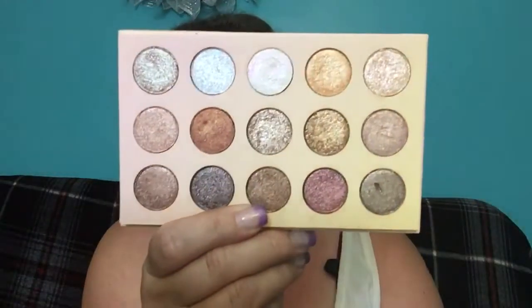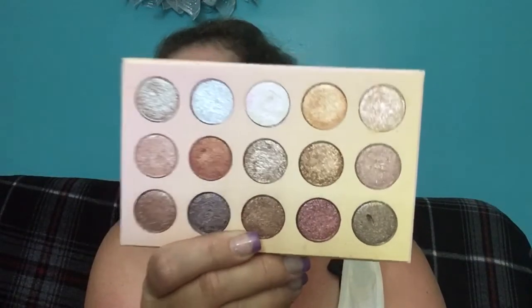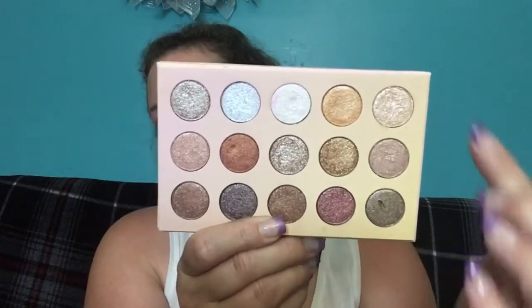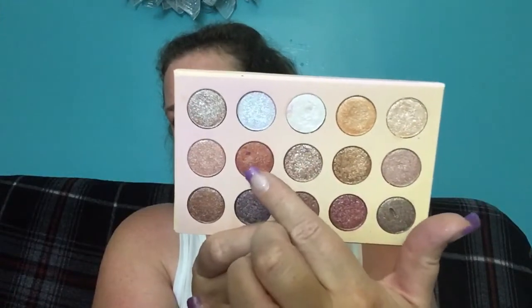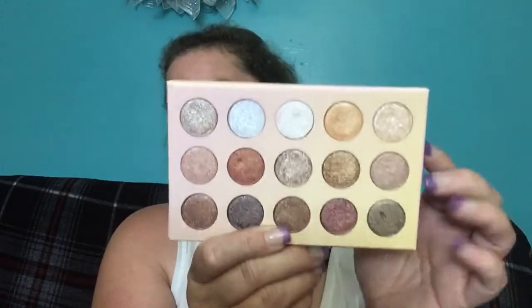Next up is the ColourPop Golden State of Mind. I love this palette. Absolutely love it. I have not played down here yet, but I've totally loved these. I'm all about those right over here. This one I gouged on an accident, but I love this palette. It is not a cohesive palette.